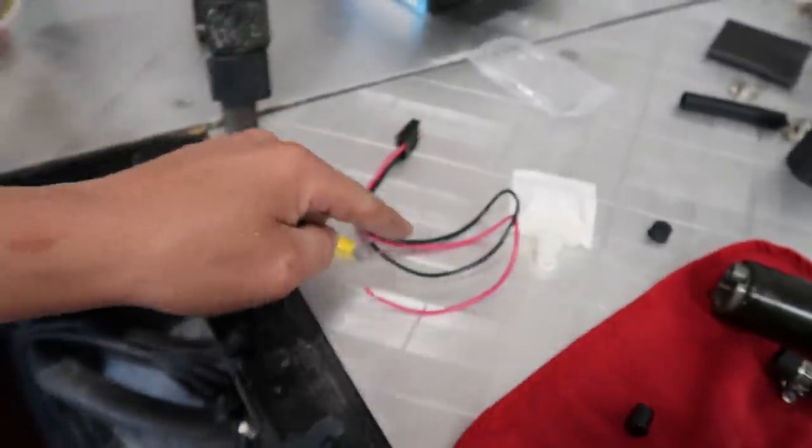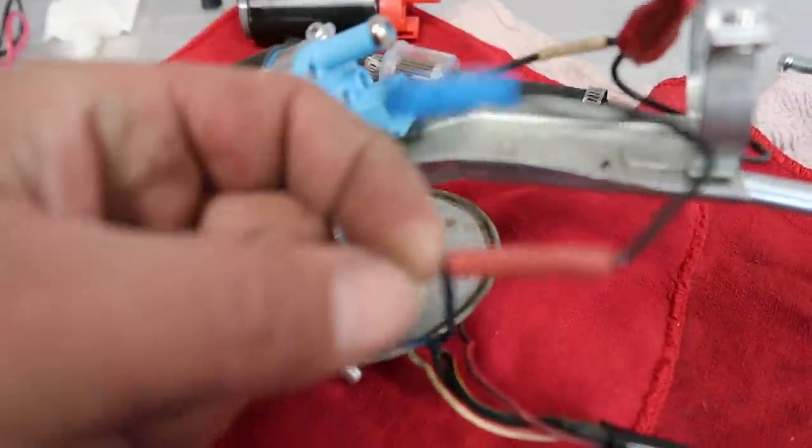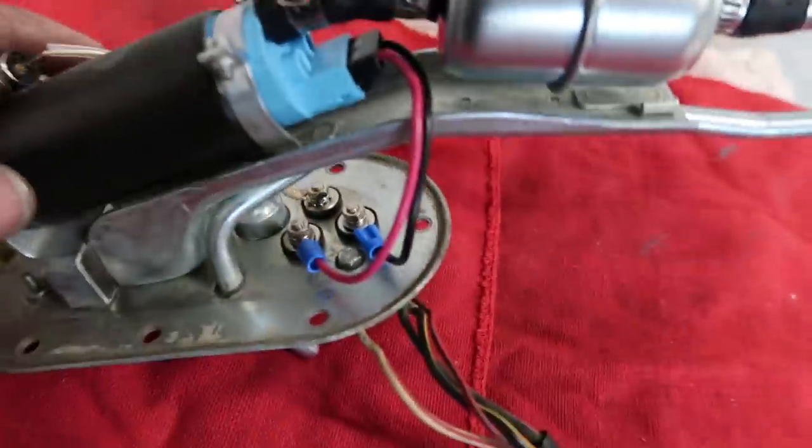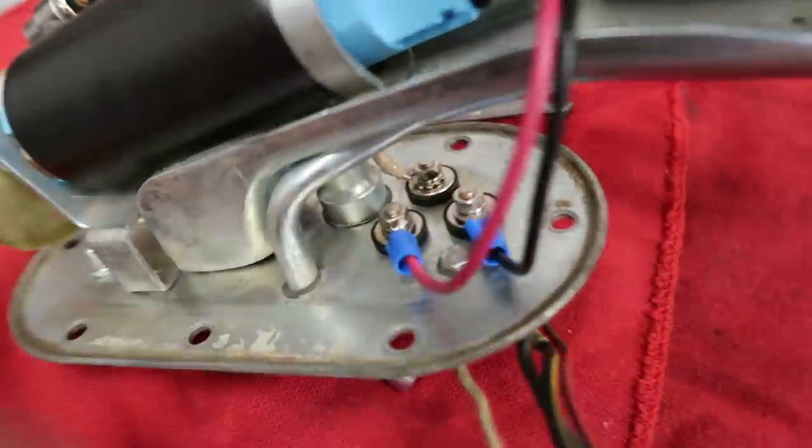So it'll just be a solid wire going all the way to that, and I don't have this nonsense going on. We're going from this to that, man. That is so much cleaner, dude. It's so satisfying doing little things like that.